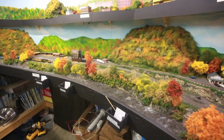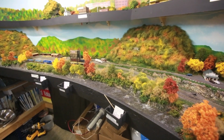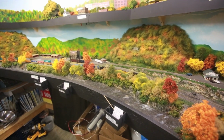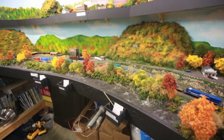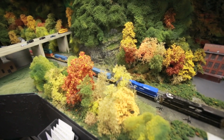Okay, from there you go east and go into Falls Mills. Falls Mills holds the J&K Lumber Company. It's a big facility. It takes the local there probably several minutes to switch. You go through the wall and head into State Line Junction, which crosses into West Virginia, Virginia.